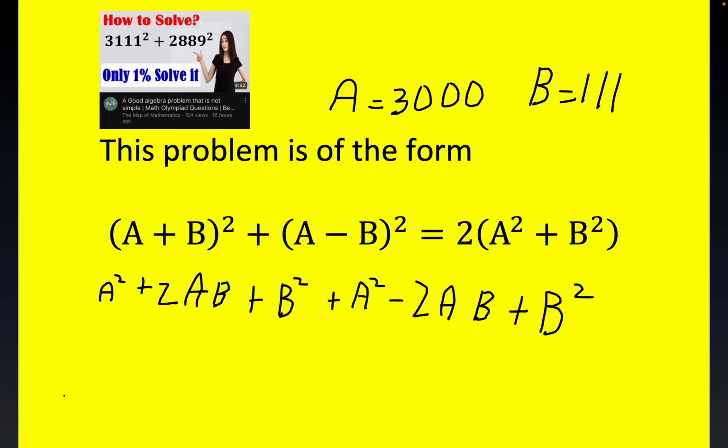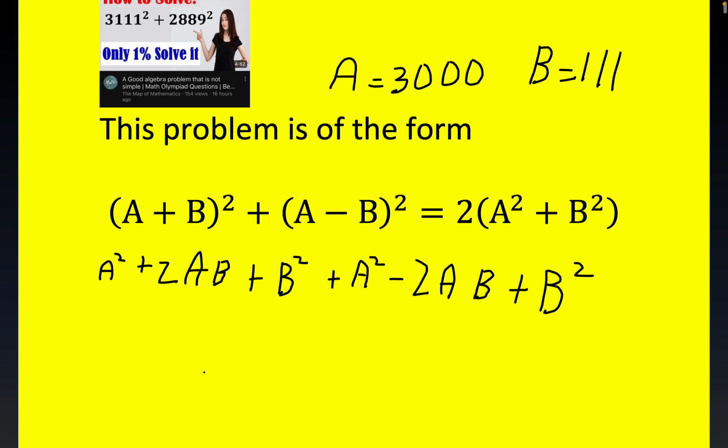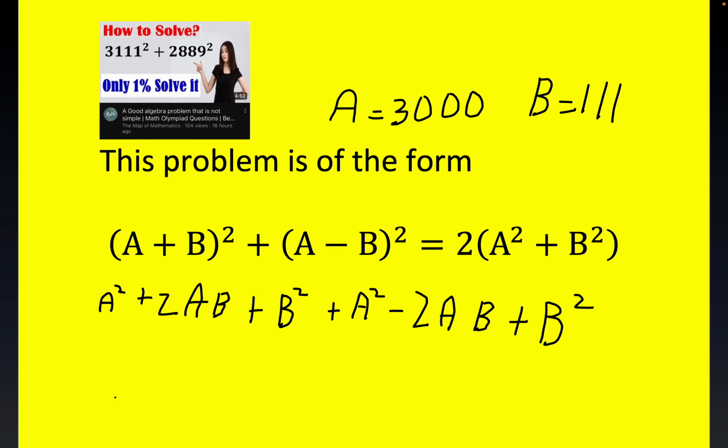Okay, now, it's just a matter of doing a substitution at this stage. So what we would get is that this expression, 3,111 squared plus 2,889 squared, has to equal 2 times, and we're just using the right-hand side right here, 2 times 3,000 squared.